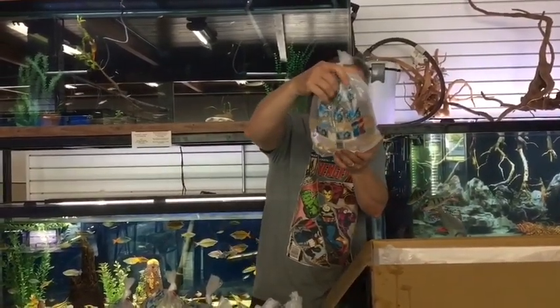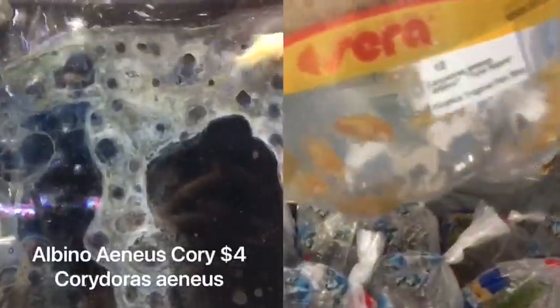Let's see. Corydoras and Lineas with the albino version. Some more corys.